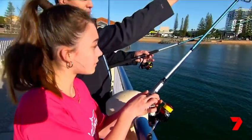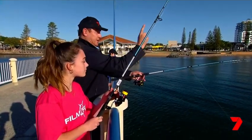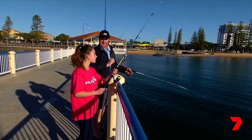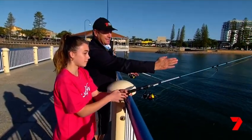Now, wherever you point the rod is where your sinker is going to go. So if we go over the shoulder and then we cast straight, we know our line's going to go straight. So we just come back and coordinate to let go as that sinker goes that way. So easy, Sophie, off you go. Perfect. And see how it went nice and straight?